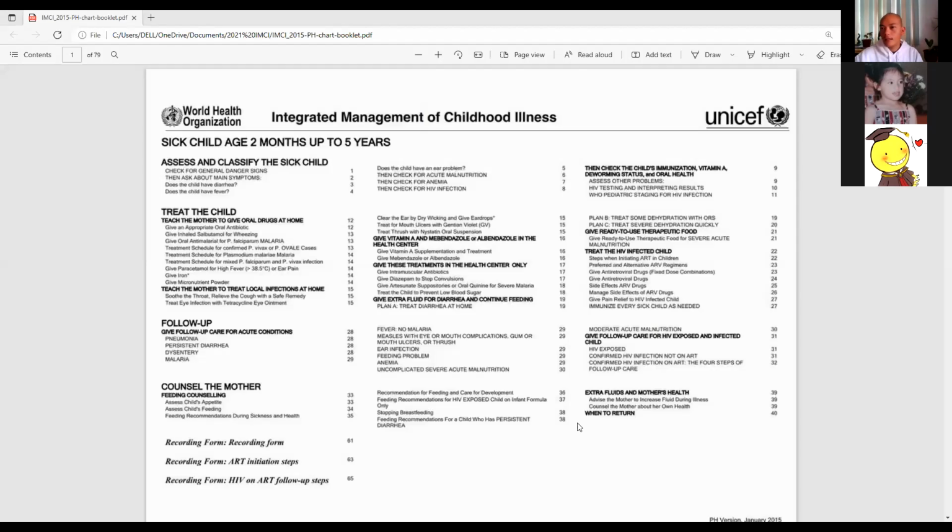I will open my IMCI. Okay, the PDF copy has been sent to you. So ganito ang itsura ng IMCI. It starts with your table of contents and it is divided. So first thing we have to assess is your child 2 months to 5 years old. Okay, if your child is 2 months to 5 years old, ito yung gagamitin natin, pages 1 to 40.